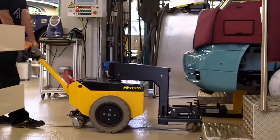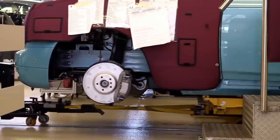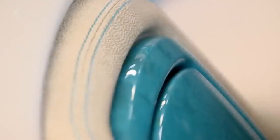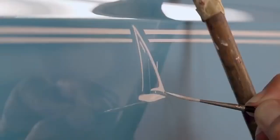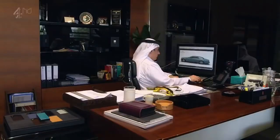Having received the green light, the pearl diver concept has gone into production at the Goodwood factory. They've used turquoise colouring to represent the Arabian Sea and decorated the interior with seashell leather and mother of pearl. Kadim came up with the idea 9 months ago and has just one more week until the cars will be shipped out to the Middle East.